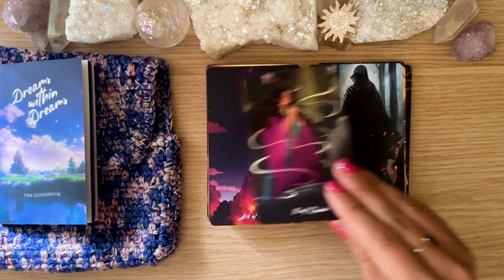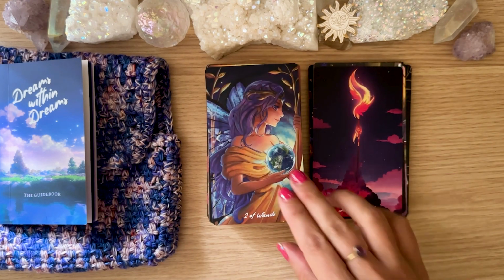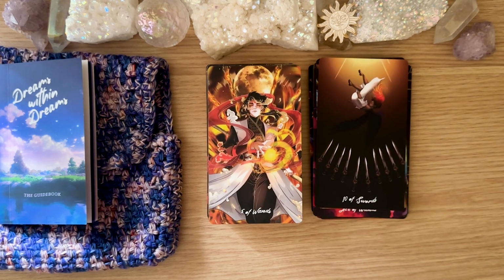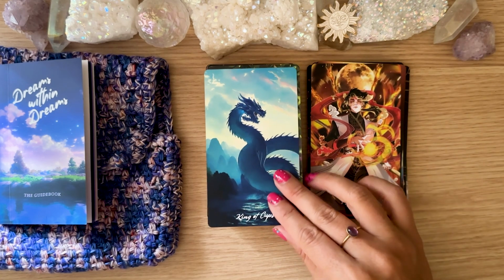There are some other decks out there that I'm like, oh, I could not handle getting a card that looks like that in my reading. Like, no way. There is some AI in here. You can definitely tell which ones are the AI, but it's only a few cards, because generally I just don't vibe with AI.